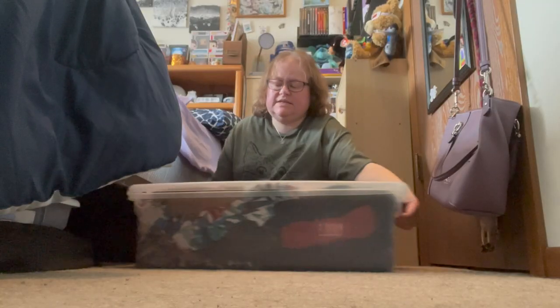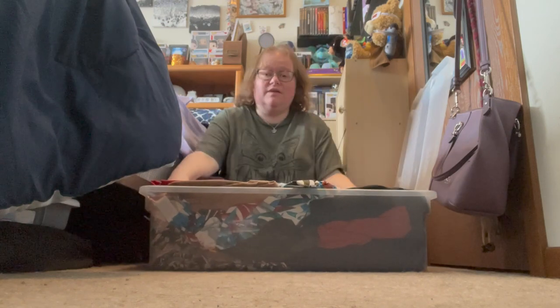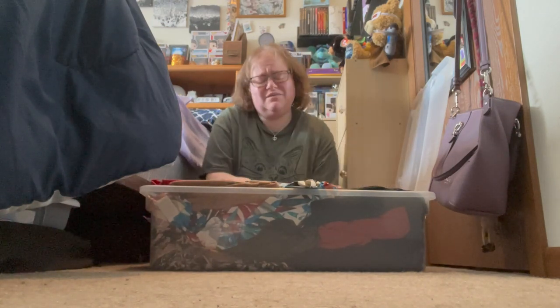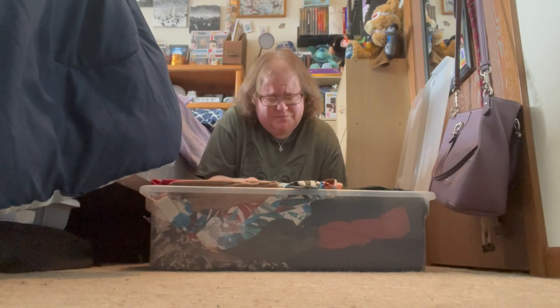Let's start with the easy stuff. The clothes. Although, I say easy, it might not be easy because I don't know what fits anymore and what doesn't. Most of this is seasonal stuff. I don't want to get rid of this shirt, but it's a 3X. I've gotten a lot of use out of it. So, I mean, I guess I can let it go.